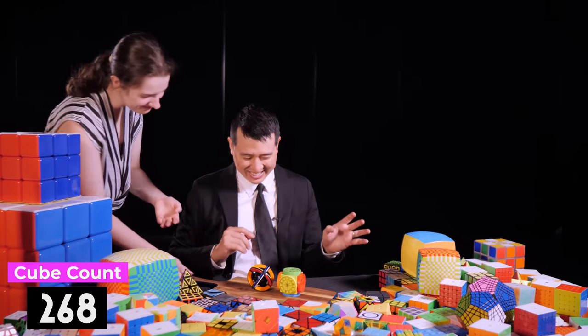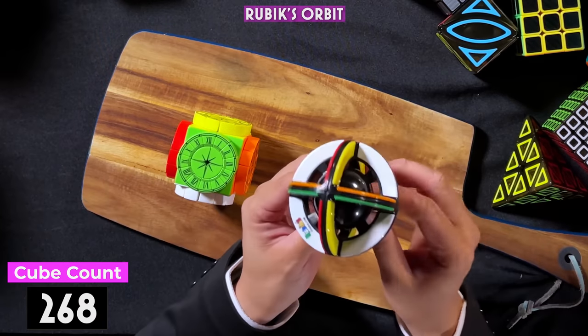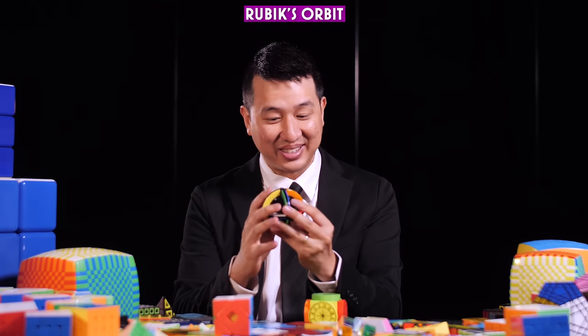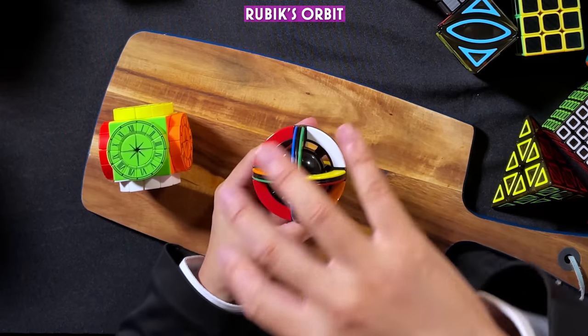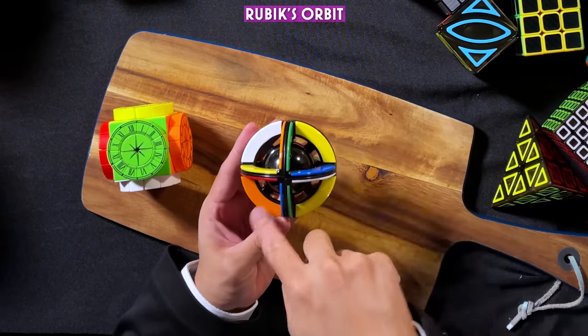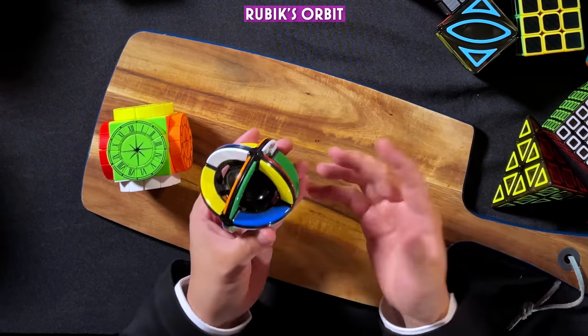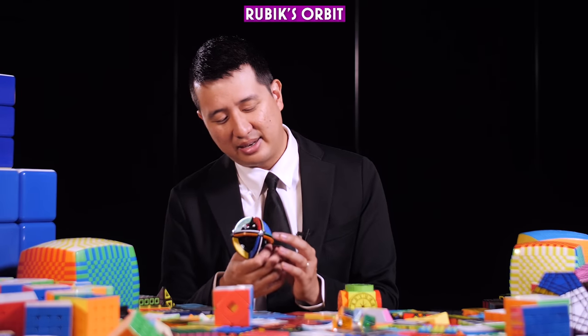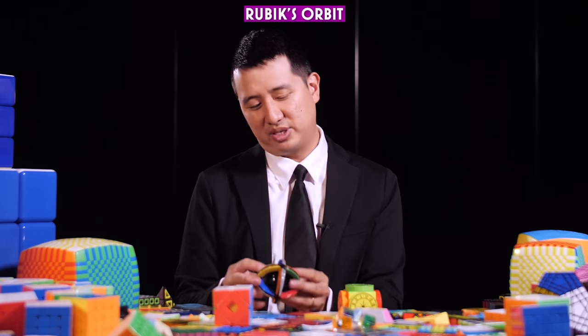This is the Rubik's Orbit that, despite looking crazy, is actually a 2x2. And you can see it's a 2x2 if you look at it top down, for example. Red, red, white, orange. This way, white, orange, yellow, yellow. And you can solve it just like you would solve a 2x2 cube. The only thing I find a little bit annoying about this is that it doesn't really follow the conventional color scheme, which makes it a little bit hard.